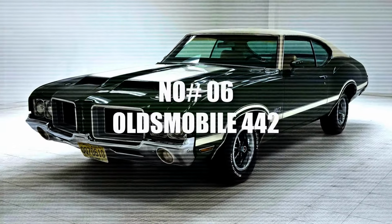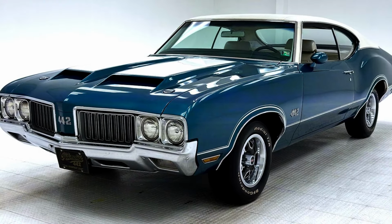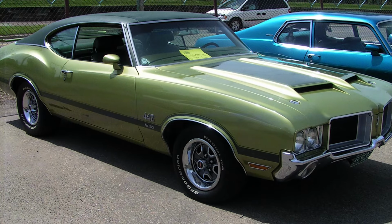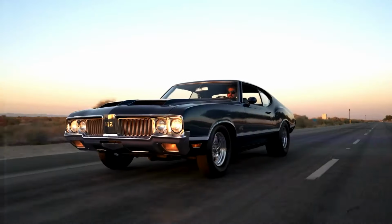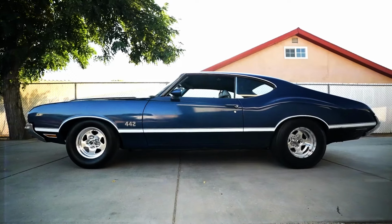Number 6. Oldsmobile 442. Initially, the Oldsmobile 442 was offered as a special package for the F85 and Cutlass models, but later became its own standalone model. The first version of the 442 had a powerful V8 engine with about 310 horsepower and could go from 0 to 60 miles per hour in just over 5 seconds.